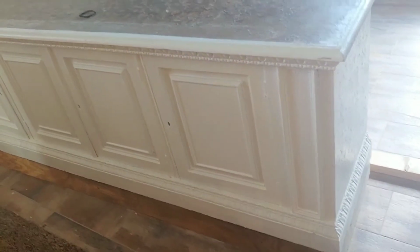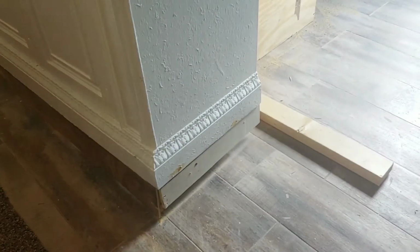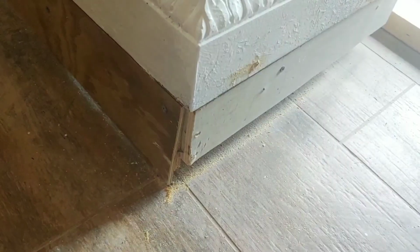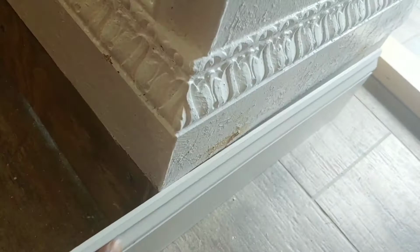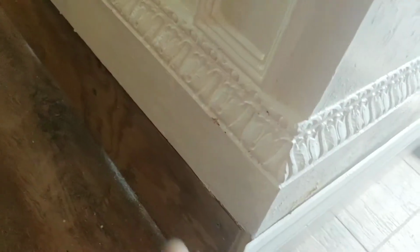So let me show you the bottom of it now. And I also did that on the side so I could attach the baseboard. Let me show you somewhere for the baseboard to latch onto to finish this off. So this is how it's supposed to look once it's covered up, and then another piece goes right here on the other side. So that's what I wanted to show you. So let me flip this over and show you what I did under it. So this is what I did.